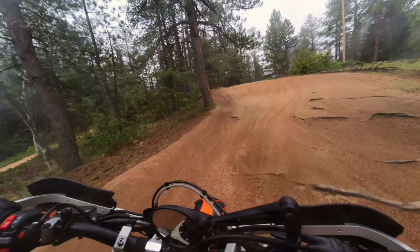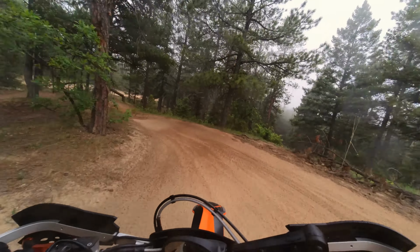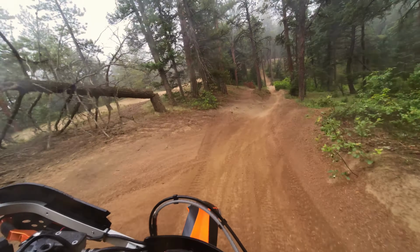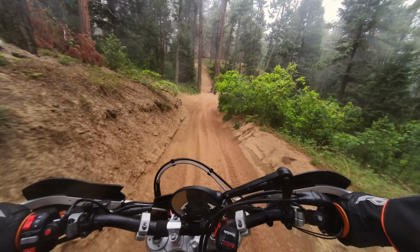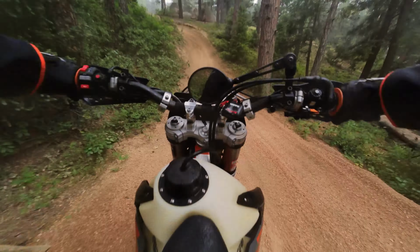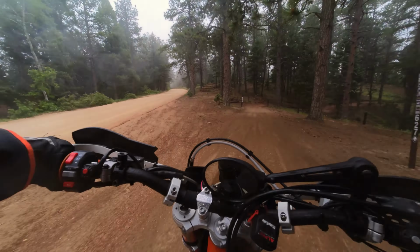Today, like I said, we're riding trail 627. This is like a green trail out of the north. Oh, this is fun. Out of the north parking lot. Pretty easy trail, but quite heavily trafficked.